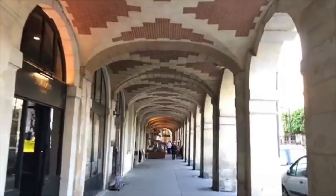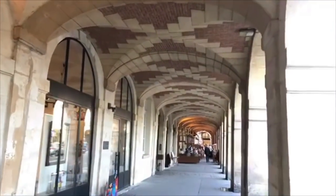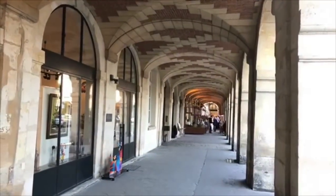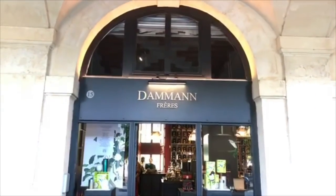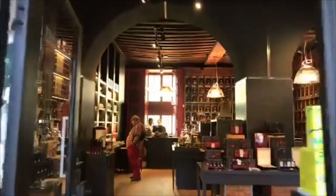Back in the day when you were a member of the royal court of Henry IV, you would have gone and had strolls, of course, around under the arcades, but also there were galleries and cafes and restaurants and shops, and it's still the same case today. So I want to just show you this tea shop, this tea purveyor called Damman Frères. It's one of my 2 or 3 favorite tea producers, sellers.